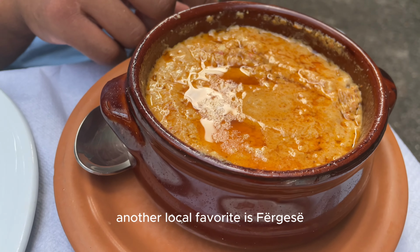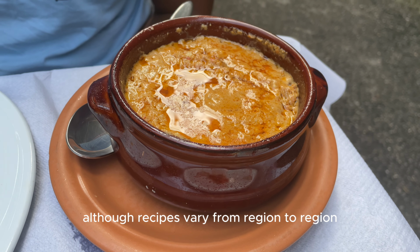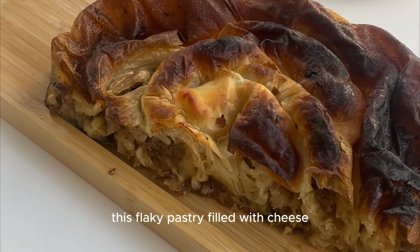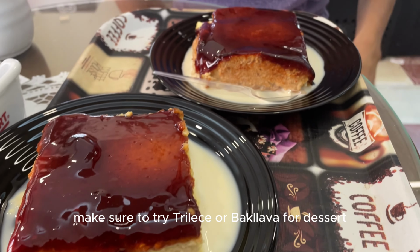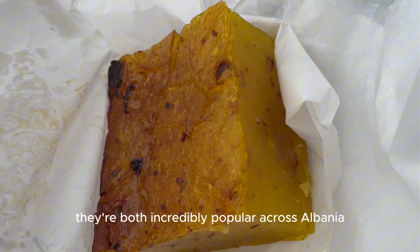Another local favorite is ferges, a rich dish prepared with peppers, tomatoes, and cheese. Although recipes vary from region to region, you'll also find burek almost everywhere. This flaky pastry filled with cheese, meat, or spinach is perfect for breakfast or a quick lunch on the go. And if you have a sweet tooth, make sure to try trileche or baklava for dessert. They're both incredibly popular across Albania.